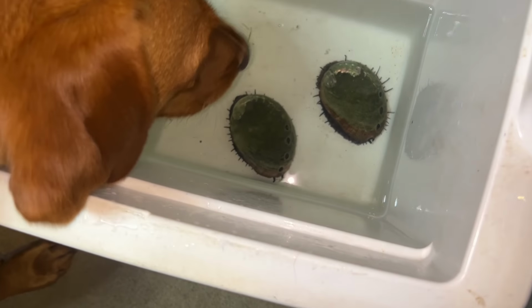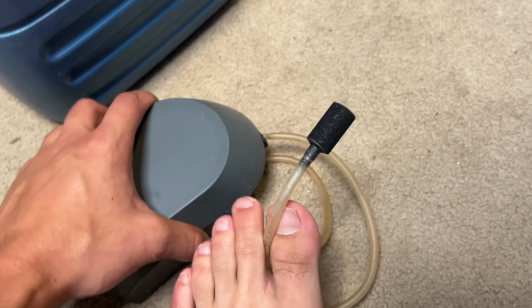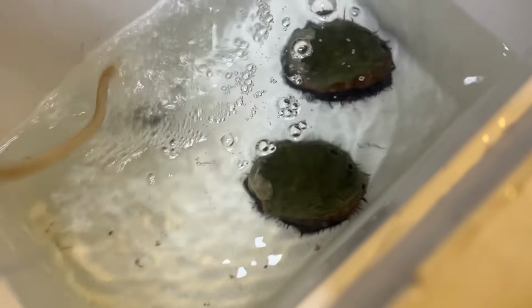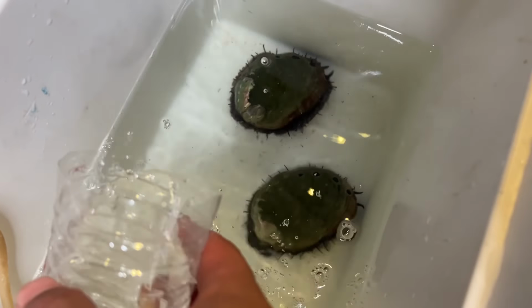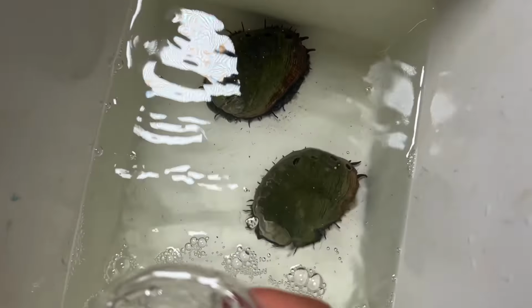Before I put our abalone in their new home, I have to acclimate them to the correct conditions. I got this aerator. This will pump a bunch of oxygen in the water. This just ensures that there's oxygen in the cooler as they're acclimating. Alright, in order to acclimate them, I have to get some of this water from the actual tank. And we're slowly just gonna put some water inside of here. This process will be completed in about 20 minutes.